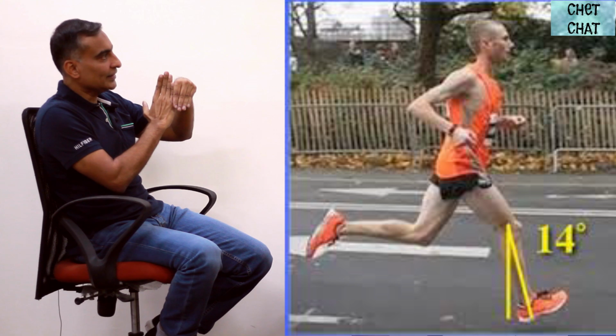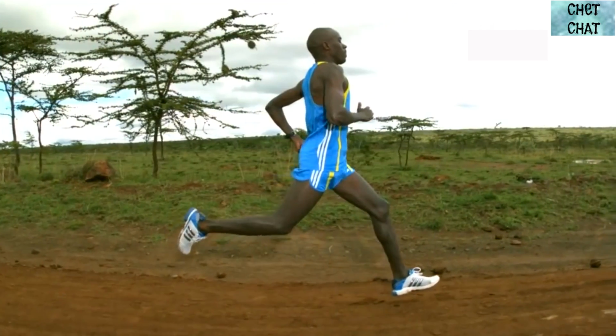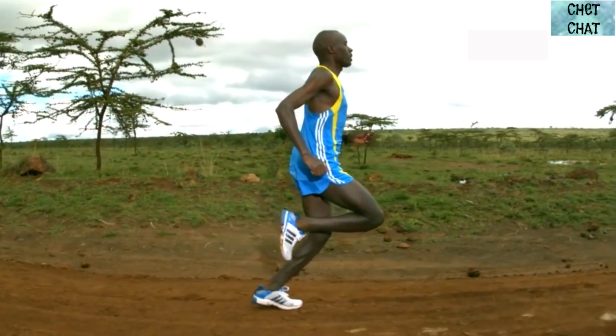For most of us recreational runners, we land on the heel in front of the knee. The foot is in front of the knee, and it makes an angle with the vertical. This angle is actually called the overstride angle. And if you have a positive overstride angle, i.e. the foot is ahead of the knee, it actually causes two things.